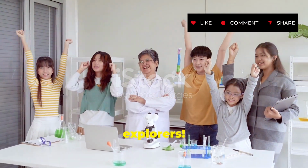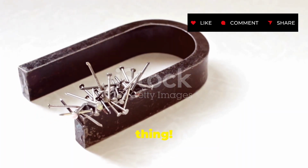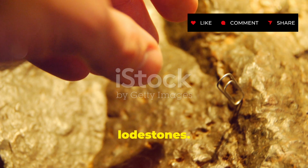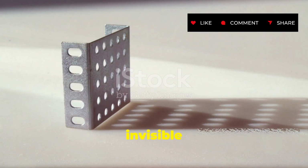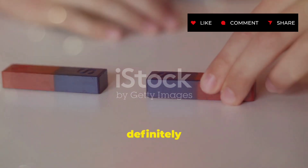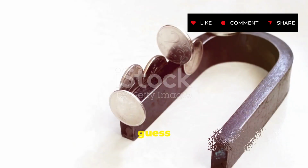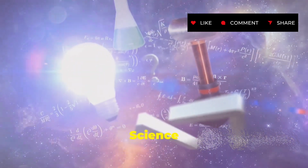Hey there, science explorers, ever heard of a rock that grabs metal? Boom! That's a real thing. Thousands of years ago, people found these amazing stones. They called them lodestones. These weren't just ordinary rocks, oh no. They possessed a secret, an invisible power, a force you couldn't see but could definitely feel. We call this incredible phenomenon magnetism. And guess what? It's working all around us all the time. Pretty neat, huh? Science is everywhere.